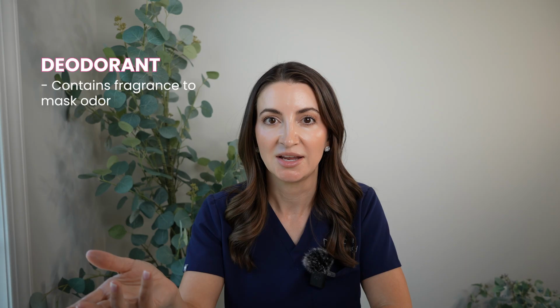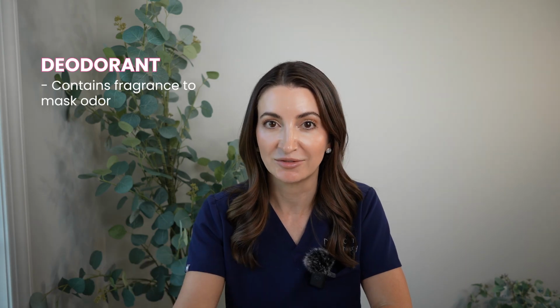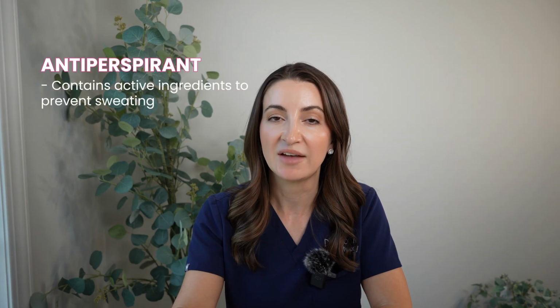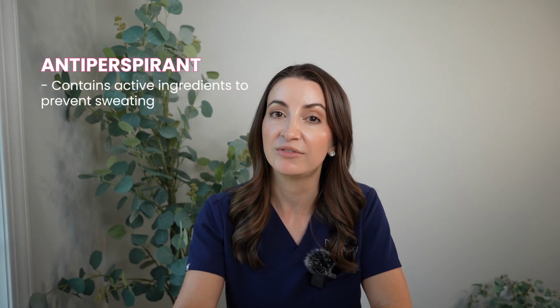Now, the most common way to treat this is with antiperspirant, and I often hear patients say antiperspirant and deodorant interchangeably, as if they're the same thing. They're not. Deodorant has purely just smell in it. It is designed to mask whatever smell is already there. It does not stop you from sweating. Antiperspirants have active ingredients in them that will prevent the sweating.